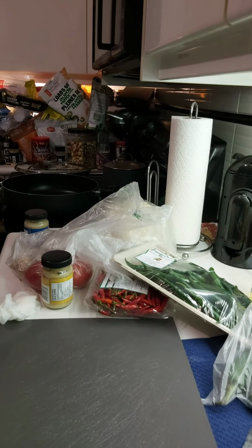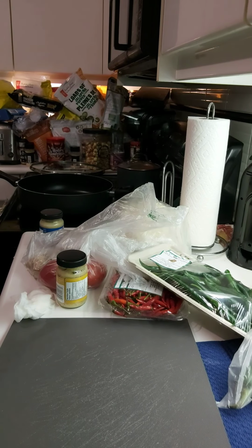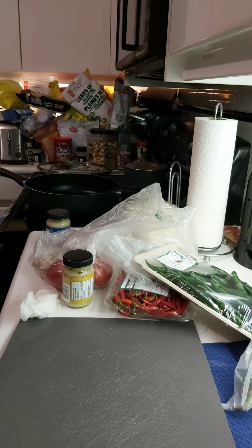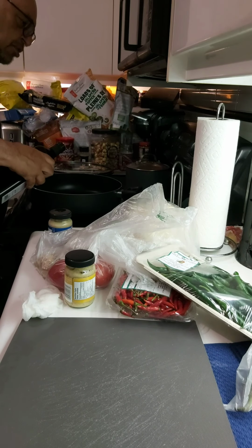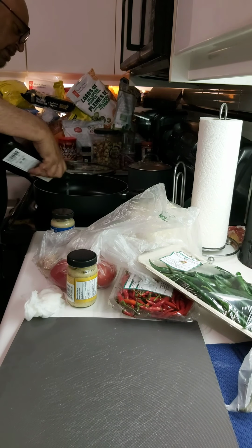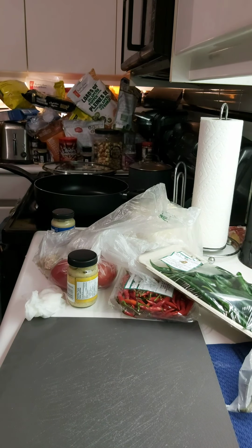Okay, I've washed thoroughly. I've washed the new fry pan cooker thingy, and I'm going to put... Now I don't know how well angled this thingy is, but I'm going to put some oil, and I cook with olive oil, not that much.